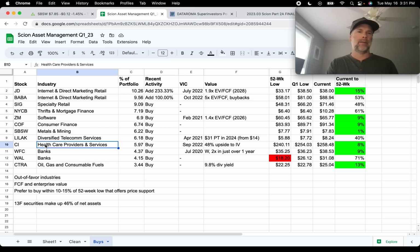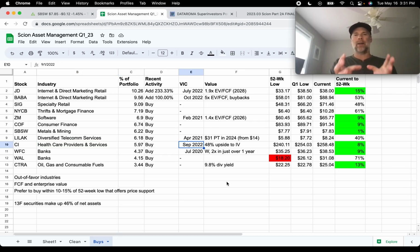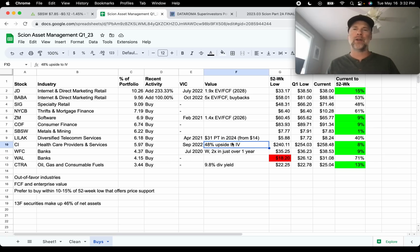The next one, Cigna, healthcare providers and services. There's a pretty recent write-up, September 2022. Okay, this investor who submitted that write-up to Value Investors Club thought there was a 48% upside to intrinsic value based on the current price. Okay, it was a little less of an upside back when this write-up was done. 8 months ago? So it's dropped since then, which, if the intrinsic value is the same, there's an even greater upside. So 48% potential upside.